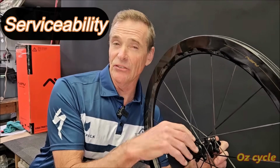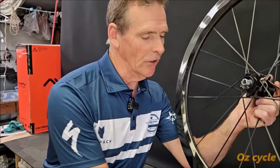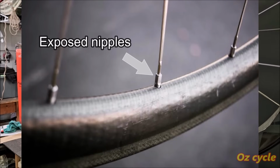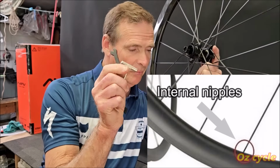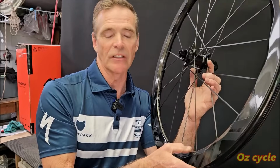Serviceability. Is the clutch and hub easy to take apart, or do you need special tools to do so? And are the parts inside readily available? The bearings inside, are they a common size or are they an awkward size hard to find? The spoke nipples, are they exposed so it's easy to adjust with a simple tool, or are they concealed where you need special tools to get in to adjust them and to replace spokes if you need to? Maybe you go to a bike shop to get your wheels fixed in that case, but if they are awkward to get to and need special tools, chances are it's going to take more time to fix and they're going to charge you more as well.